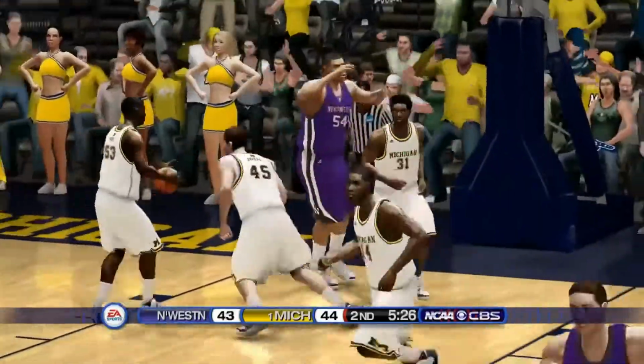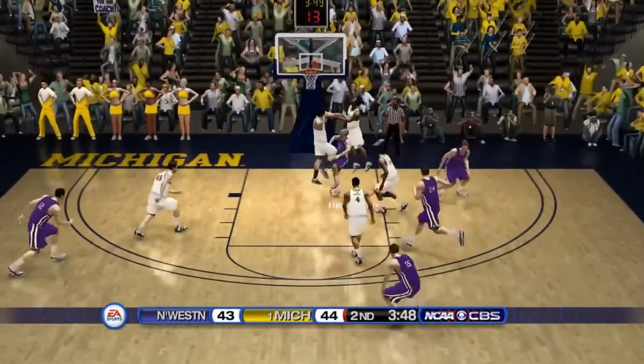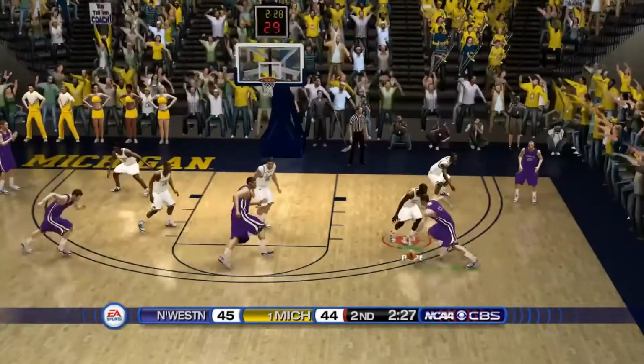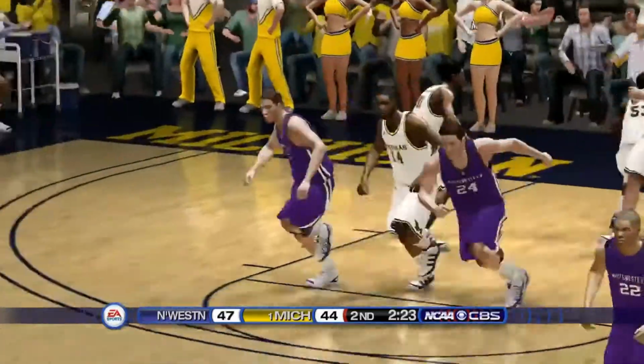Here's a pass down with the flush as he throws it down. Here's a nice pass there for Northwestern as they take the lead. It's a one-point Northwestern lead. Here is a shot by them again. It's good.